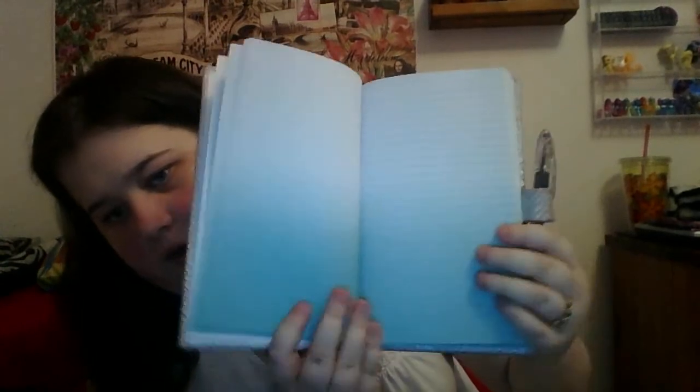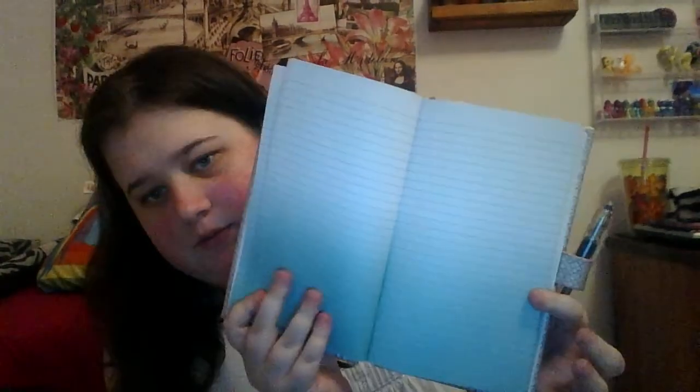This one I got at Claire's, although this isn't the right pen that goes with it, but this is a Katy Perry Prism journal. You can see that. I'm trying not to blind you. I forget the price of this. I want to say it was like 13 or 14, maybe. But the pages are actually a gradient effect, gradient ombre, however you want to say. It's white, then it goes to a light blue, and then the bottom is a dark blue. Or it could just be white to blue, I don't know.